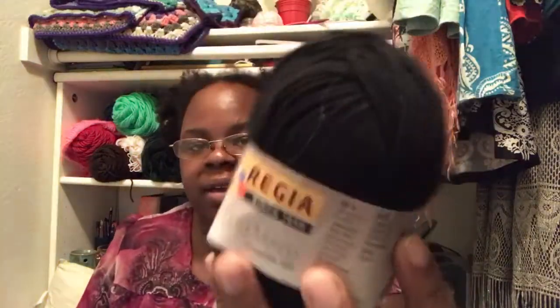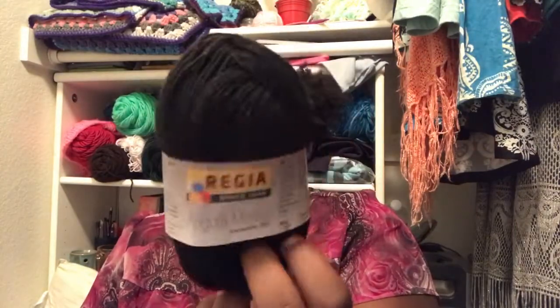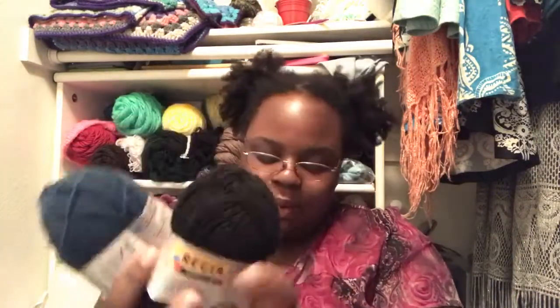I also plan on doing the cuff in the same color. So I'm pretty sure it's going to be black. This is what I'm going to be using for, not the cuff, the heels. Yeah, it's either between this one or the blue one. So that's what I'm going to be using for the afterthought heel.